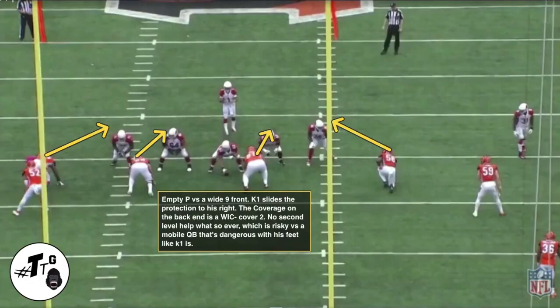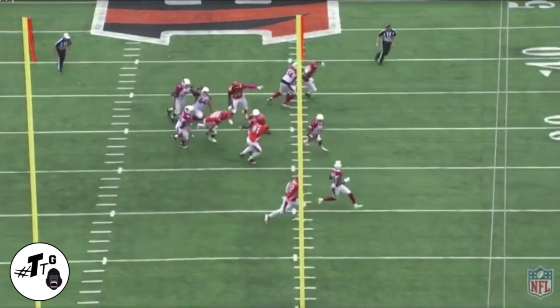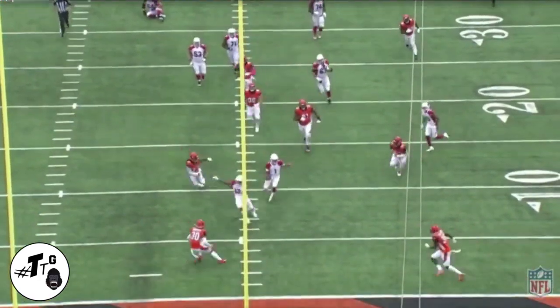Empty personnel versus the wide 9. I said 9, but it's really a wide over front. K1 slides the protection to his right. The coverage on the back end is a wick wall inside carry cover 2. No second level help whatsoever, which is dangerous versus guys like him. Teams will eventually have to pick their poison, and he made them pay.